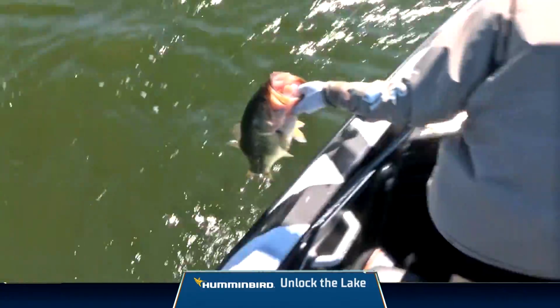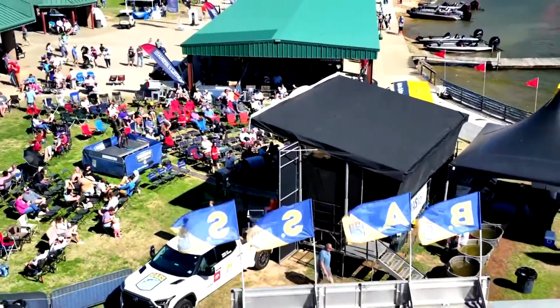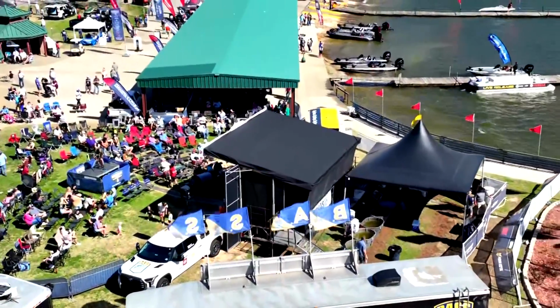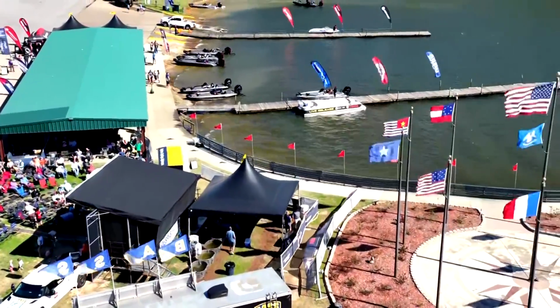What a masterclass, coming back from 6 pounds down to possibly winning by double digits. And here's the best way to put it. He just outfished all of the competition around him, and there were tons of boats around him the entire event. Boy, just keeping momentum up from 9 events last year in 2023. And there it is, your Humminbird Unlock the Lake.